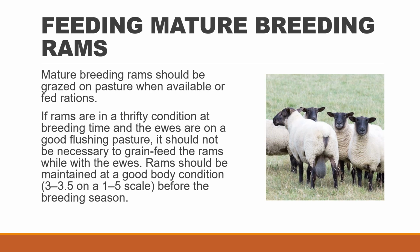So rams should be maintained at a body condition na 3 to 3.5 on a 1 to 5 scale before the breeding season para hindi sila mahirapan sa pag-mount, hindi sila mahirapan sa act of breeding na. So, kailangan na maintain yung middle 3 to 3.5 na body condition score.